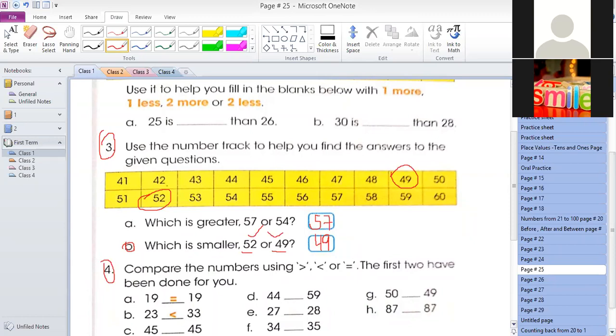Yes. Very good. Now you have to tell me which number is smaller, 49 or 41. Yes, guys, answer me in the chat box. Which number is smaller, 49 or 41? Very good, Yusuf. Which number is smaller, 49 or 41? Very good, Faris. Ahmad, very good.